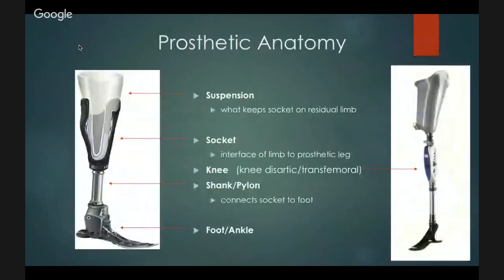but get started. So the anatomy of the prosthesis. Basically there are a few different components. There's your suspension, and very basically that's what keeps the socket on the residual limb. Do not call it the stump, it's not PC anymore. The socket is what interfaces between the residual limb and the prosthesis. And for those who are transfemoral or above the knee, you're going to need a knee component. And then there's a shank or the pylon, which is exactly how it sounds, that metal piece, and the foot and the ankle. So this is the basic componentry that makes up your prosthesis.